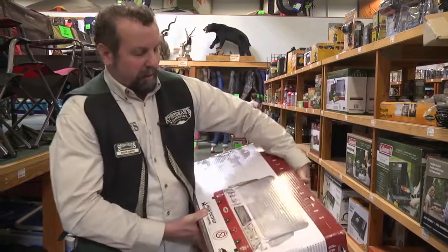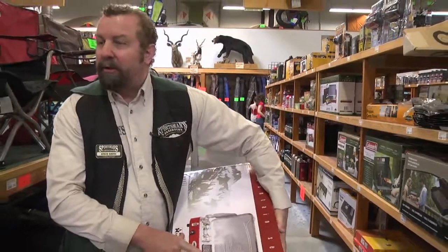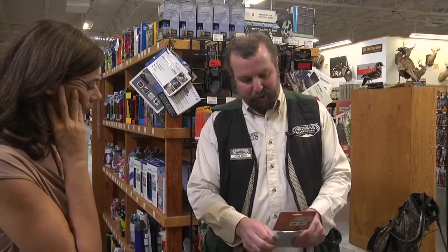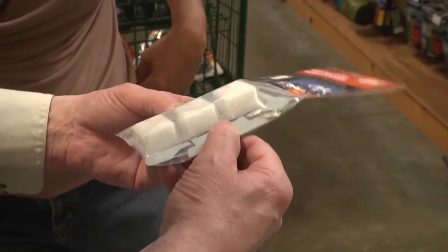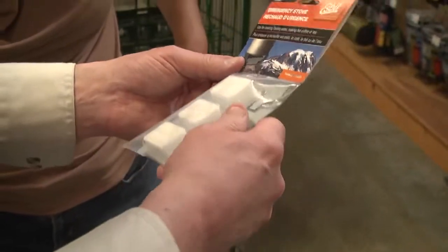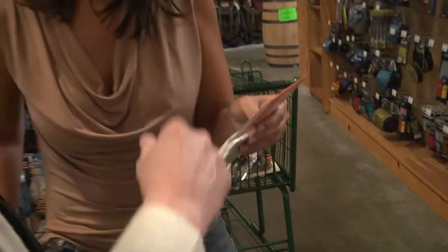If you don't already have a grill at your home, you can purchase a smaller camp stove to cook food as well as boil water. There are even small tablets that work as an emergency stove. It's a portable little stove. You can put a little coffee cup or whatever you need to on there. And if you need to boil your water, you can do it on here.